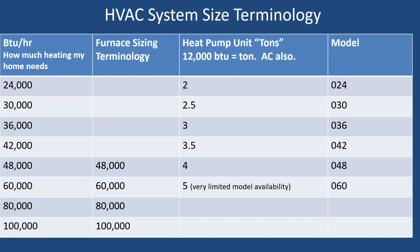BTUs per hour: how much heating does my home need? Basically, that is in thousands. Furnace size terminology matches that. If you look on furnace serial numbers, etc., they match this. Heat pumps and AC go by tons. Heating tons are an old English system measurement. 12,000 BTU is a ton. So you've got 2, 2.5, 3, 3.5, 4. There are some cold climates that can go up to 5, but with more limited model availability. And if you look at the model numbers, you'll see these in there, like 024, 030, buried somewhere in the middle of the model.